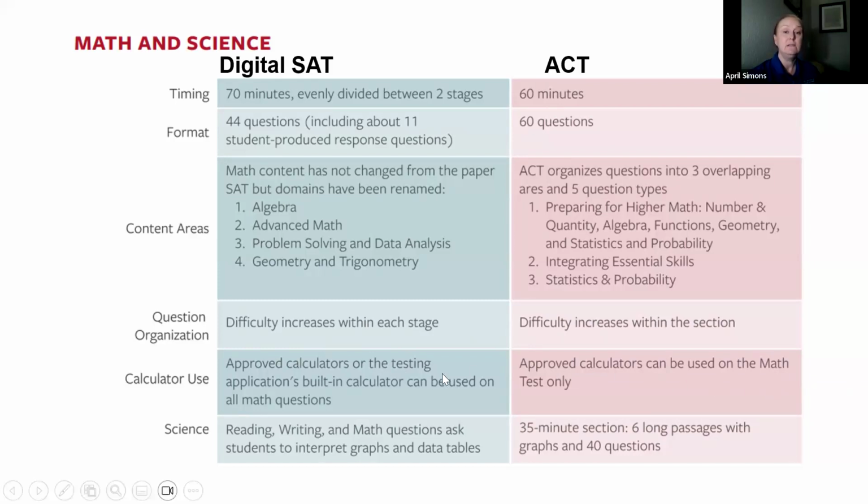For the new digital SAT, there is actually a calculator built in to the software program, which is called Blue Book, which is the testing portal that they will be using for the digital SAT. So there is a calculator provided through the testing portal. However, students still can use a handheld calculator. So if your student wants to use a handheld calculator, not the one on the computer, they are still approved to do so. Calculators can be used on the math section only of the ACT. And again, there are approved calculator lists on both College Board's website and the ACT website.